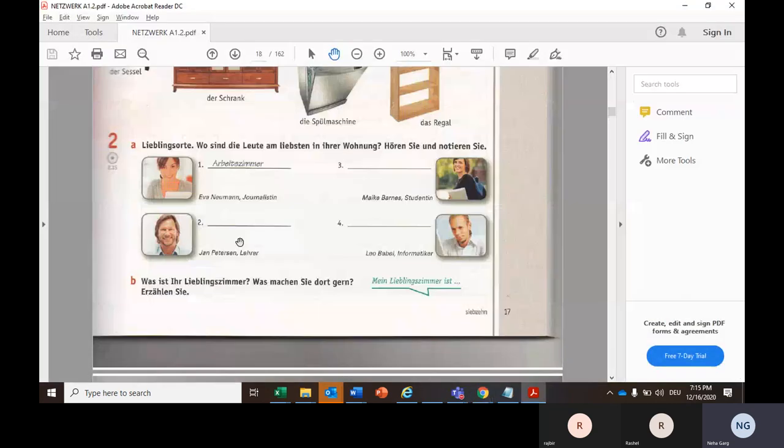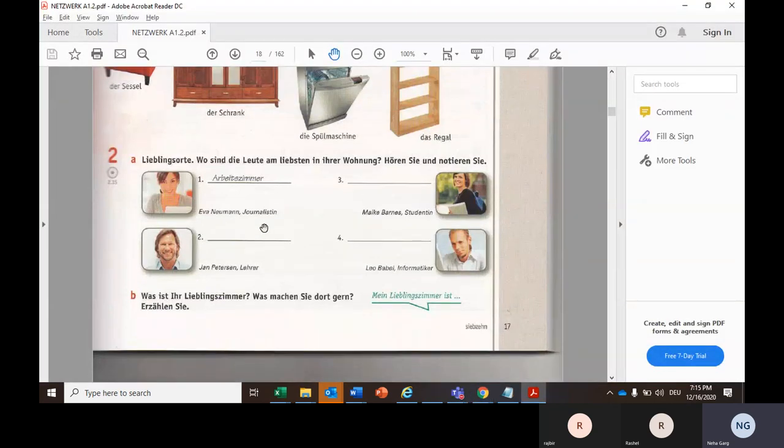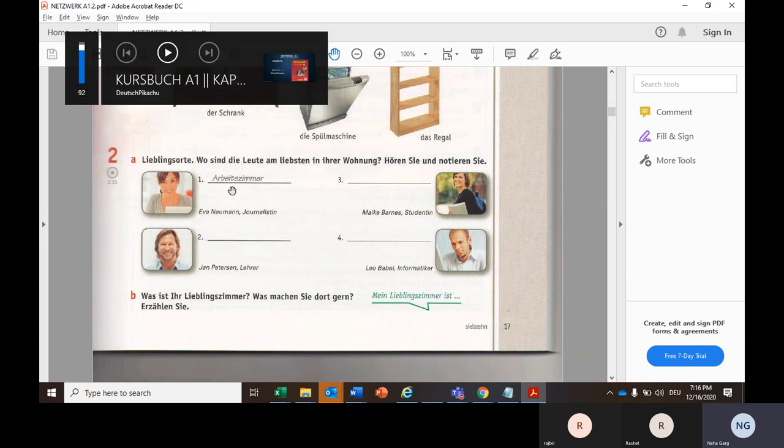Okay, now I will be playing the audio one more time. Pay more attention, try to understand, because these people are saying what they exactly do in their favorite room. So with their activities, you have to figure out which room they are talking about and what exactly they do there. If you want, you can make a quick note during the conversation. I'm playing it one more time.